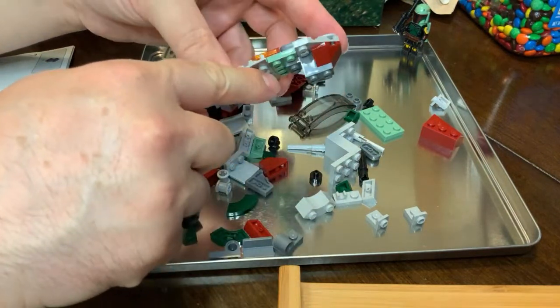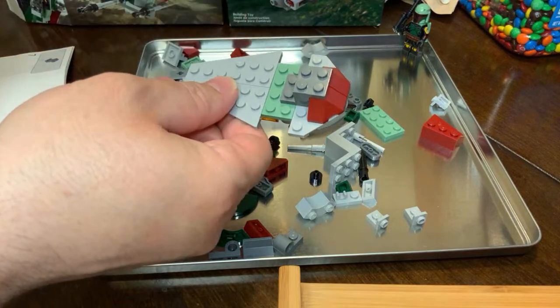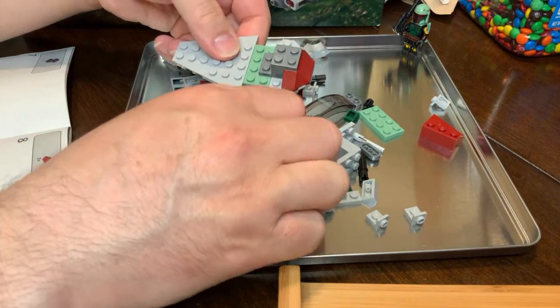Little step piece goes very nicely right there. I believe that's going to be where our delightful Airfet will be sitting down.